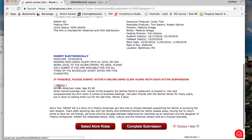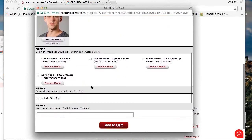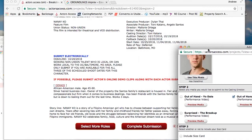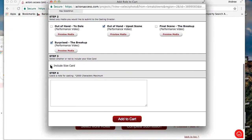Precisely. So let's just say that I'm going to submit for Dennis. The first thing that will happen is this will pop up, and you get to choose which photo to represent you. So let's just say I choose this one, highlighted. When I go down here, step number 2 is which clips do I want to include? Let's say the best clip for me to represent Dennis is my upset scene, because let's just say Dennis is an angry person. So I want to have my upset scene and then my breakup scene because I'm more upset. And you include your size card. I would always include your size card.